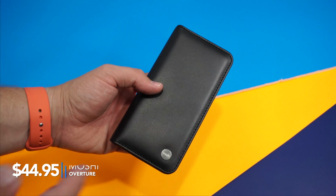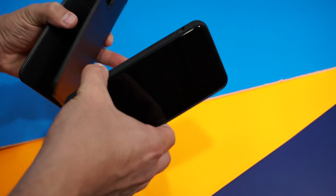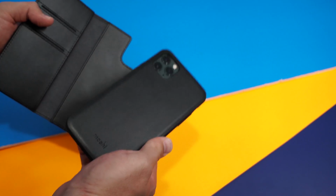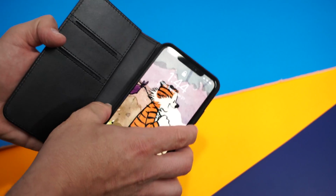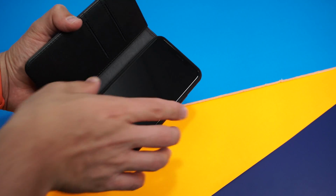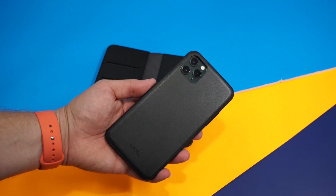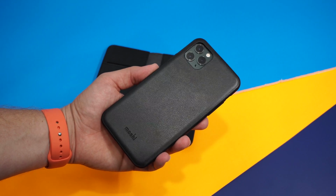Next up, we have the Moshi Overture. This is a folio style case, but it has a little secret in it, in that you can pull this off and have a case to go just like that, and then you can put it back on and have your folio style case with wallet when you want it. So it's a 2-in-1. This is $44.95 for the iPhone 11 Pro, $49.95 for the iPhone 11 Pro Max, which you see here.